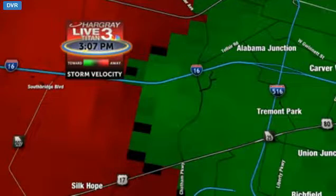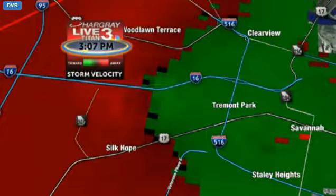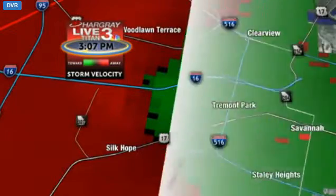If you live in this vicinity, you have got to seek shelter, get into the center of your house. A tornado has not been confirmed at the moment, but it's going to be one of those situations that a tornado can fall from the sky at any minute. So I absolutely don't blame the National Weather Service for issuing a tornado warning. It's one of those situations, better to be safe than sorry.